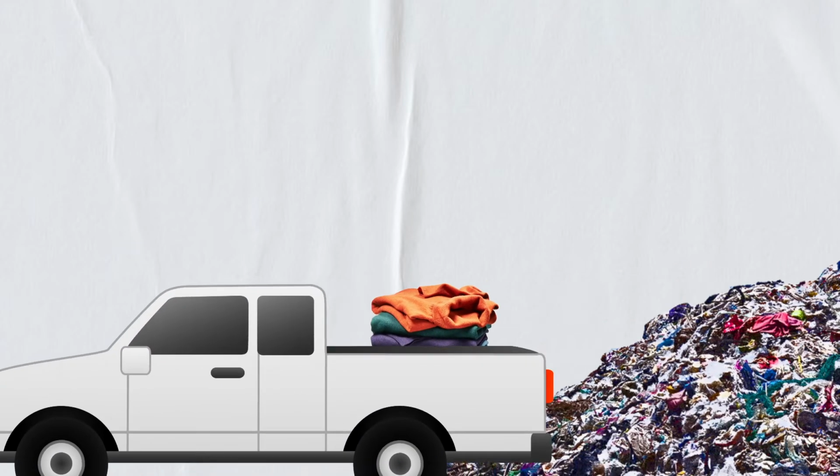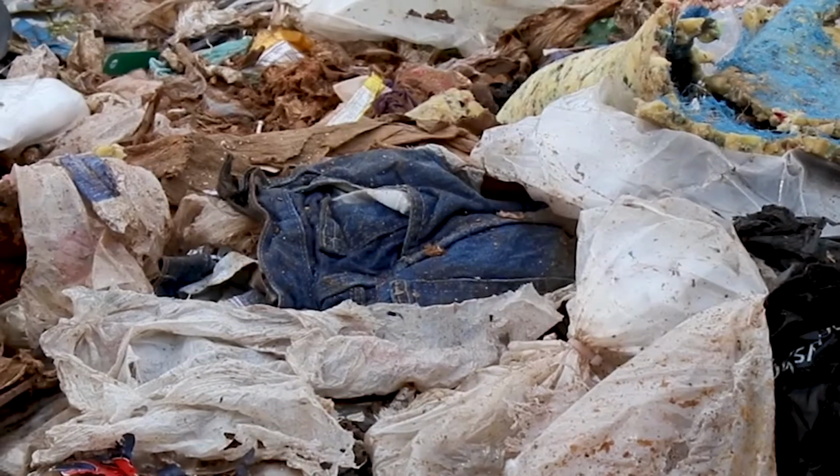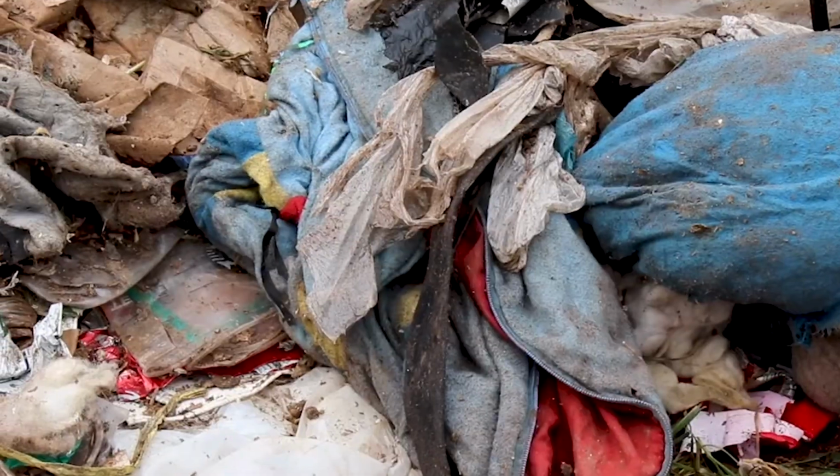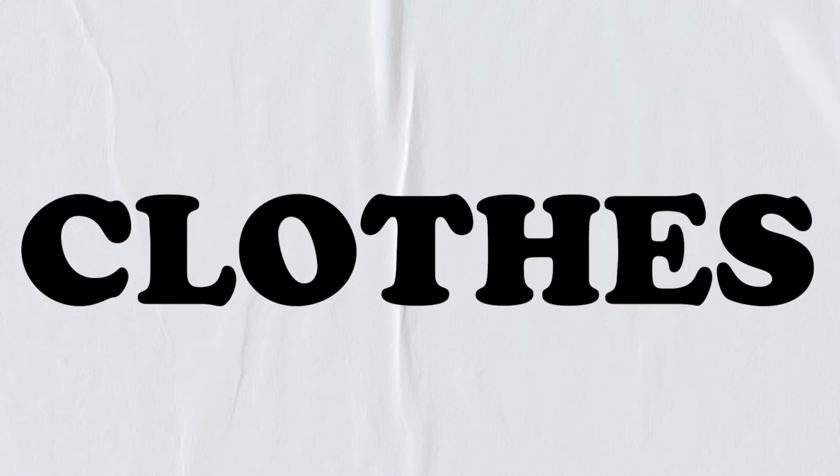Hopefully. But there's a catch. Your donated clothes will probably end up in landfills or shipped to another country that's already filled with millions of unwanted donated clothes and incinerated, doing more harm than good. In fact, 80 billion clothes are produced annually.